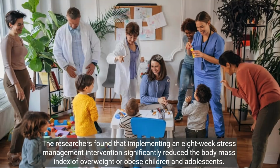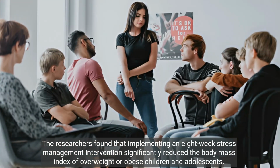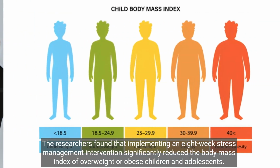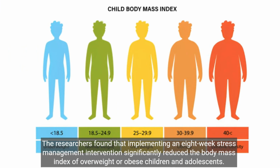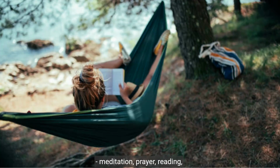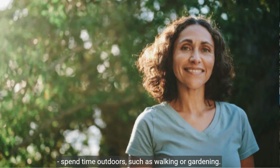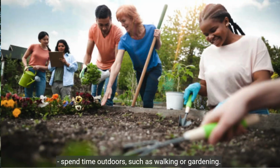The researchers found that implementing an 8-week stress management intervention significantly reduced the body mass index of overweight or obese children and adolescents. Some methods of stress management include meditation, prayer, reading, breathing and relaxation techniques. Spend time outdoors, such as walking or gardening.